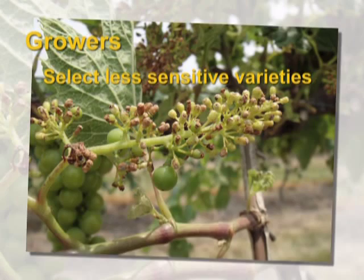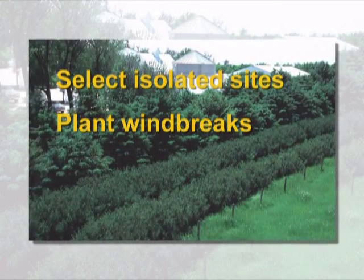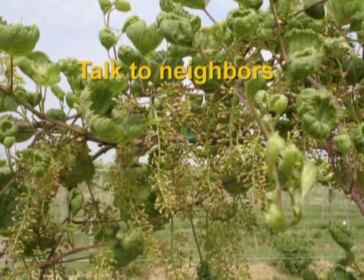Grape growers and others with sensitive crops can reduce problems by selecting varieties that are less sensitive to growth regulator herbicides, choosing sites that are isolated from crop fields, and planting windbreaks for protection. Talk to neighbors so they know you have sensitive crops, and how they might reduce the risk of herbicide damage to your crops.